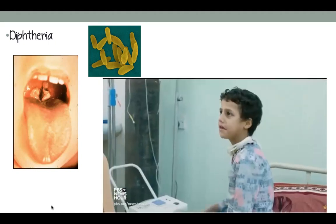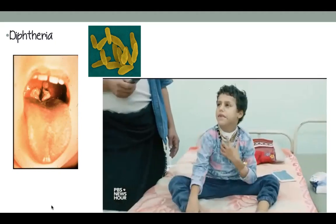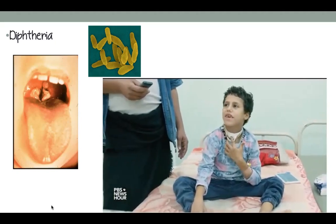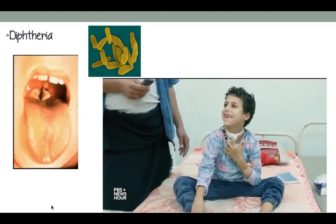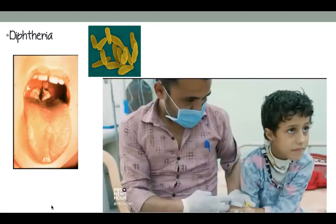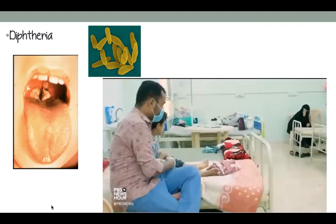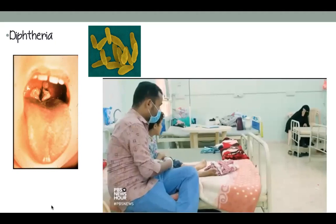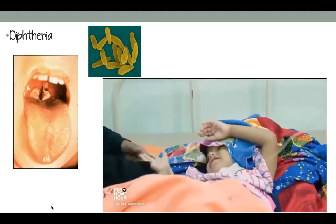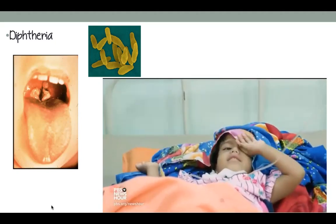Nora's roommate is 8-year-old Sultan. For 3 weeks, he's been treated with antibiotics and a diphtheria antitoxin. It's a big step to practice talking again. Even with treatment, diphtheria kills 1 out of every 10 patients. Untreated, the death rate is 1 of every 2. With 2 of their 3 children already gone, Nora's family is doing everything they can to keep her alive.